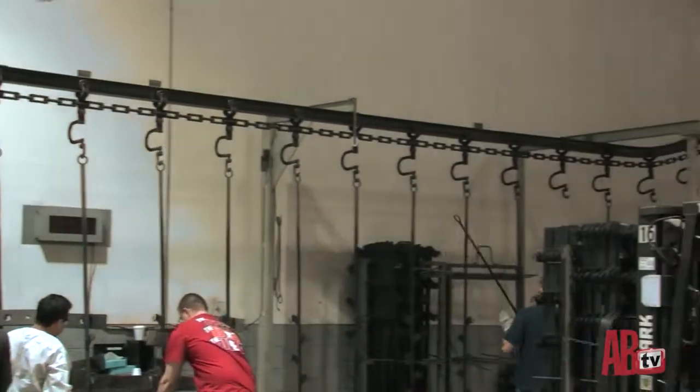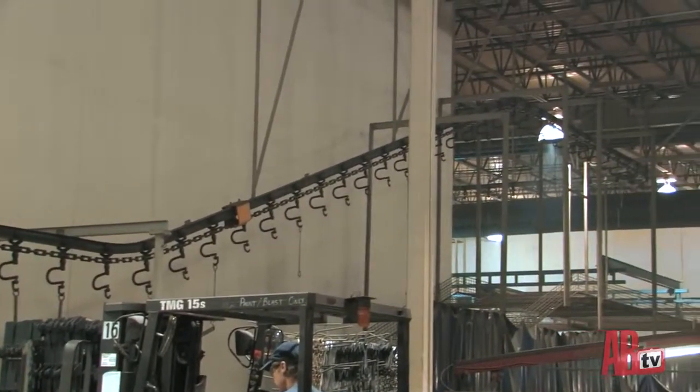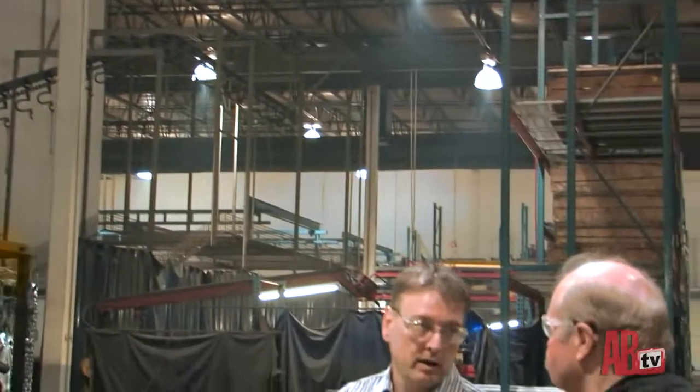Now your plates, those are all painted black, or are they powder coated? Yeah, they're powder coated black, and we do that with an automated powder coating booth.